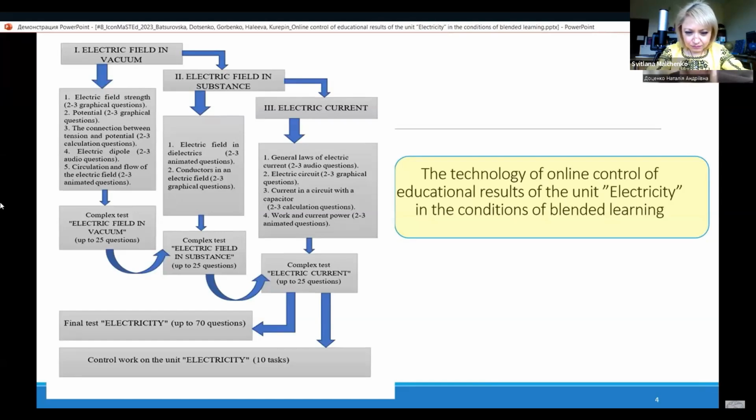Second part, electric field in substance, consists of the topics about electric field in dielectrics and conductors in the electric field. To realization this part of the unit electricity were used animated and graphical questions. And in the part of electric current, there are used topics general laws of electric current, electric circuit, current in a circuit with a capacitor, and work and current power. And for its realization were used audio, graphical, calculation, and animated questions. At the end of realization, the online control of educational results of the unit electricity, there are presented final test and control work of the unit electricity.